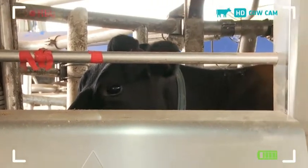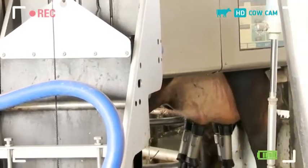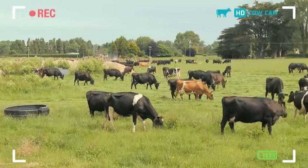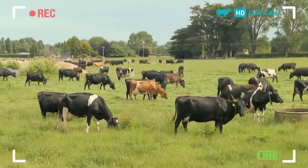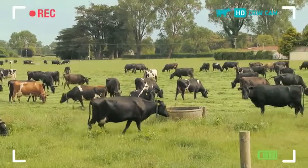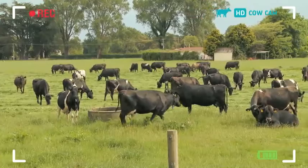With all this information, it makes it easy for the farmer to make sure the cows are as happy, healthy and productive as possible. The life of a milking cow is pretty good. Basically, all they have to do is eat, drink, sleep, relax and get milked. It's even sweeter for cows on a robotic farm because they get to do it all whenever it suits them.